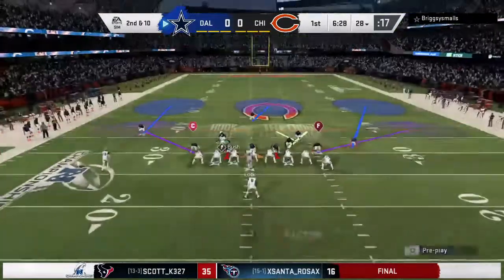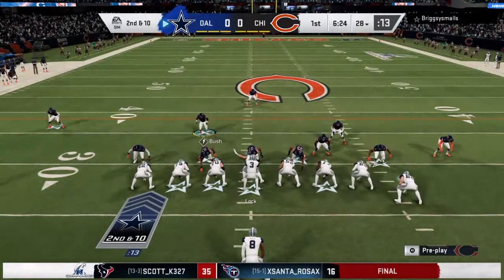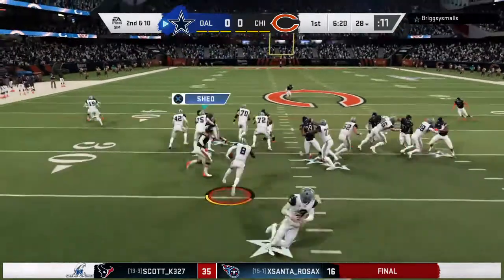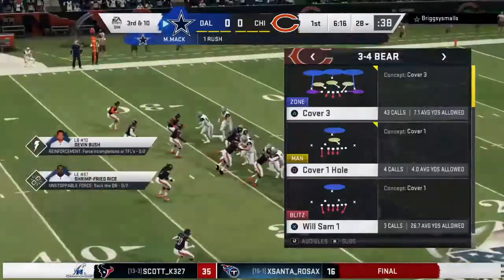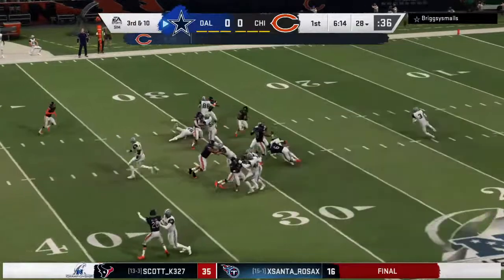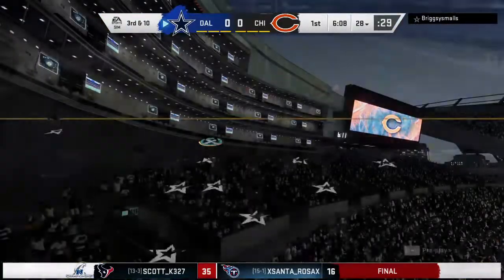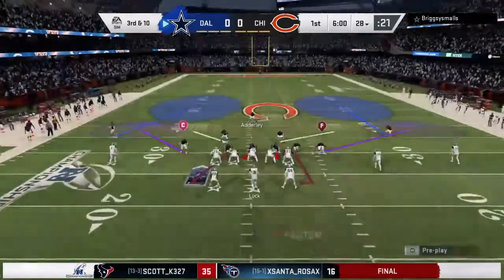So after the run for no gain, here's second and 10. They'll run it here. This is Marlon Mack. And nowhere for him to go again. He'll get back to the line of scrimmage. No gain on that one as it brings up a third and 10. Two runs for a net gain of nothing. Now here's third and 10.